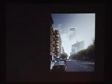A montage showing the old 7 World Trade Center, and a rendering showing the new proposal. Now, there aren't any check boxes for this. This fundamental urban design strategy, I think you could argue, though, is probably the most significant contribution to the urban environment that we could make with this project.